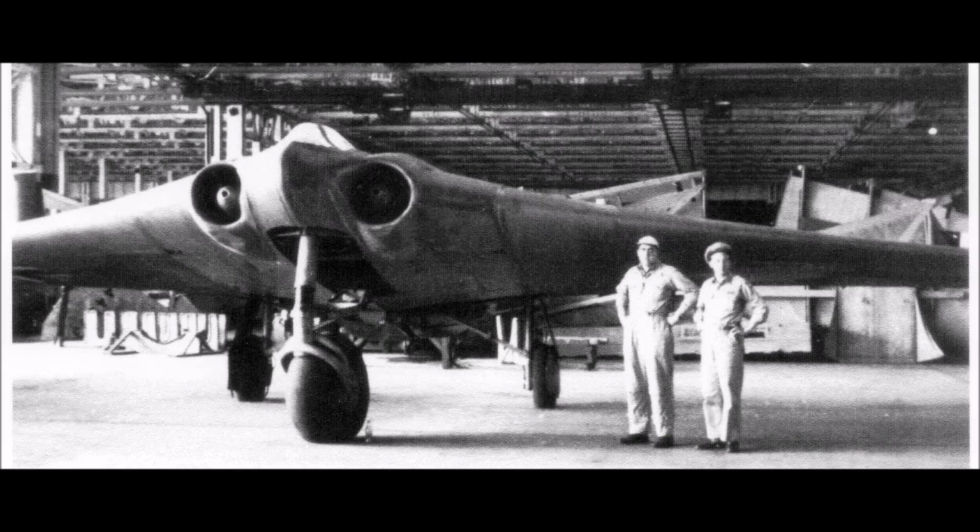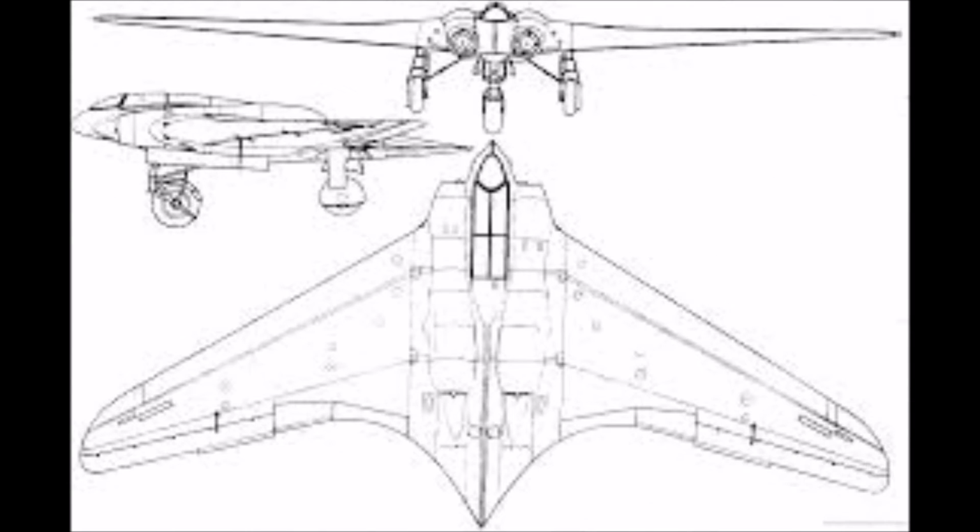This is the HO-229, the aircraft that was 50 years ahead of its time, the first flying wing design aircraft powered by the revolutionary jet engine, and the aircraft that would have won Nazi Germany World War II.